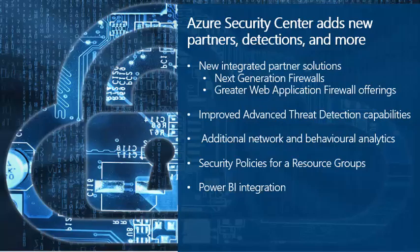In addition, we will soon have more vendor providers offering web application firewall solutions with the ability to connect multiple applications to a single deployment. What's more, these partner solutions will be fully integrated into Security Center so we can view and respond to incidents raised.